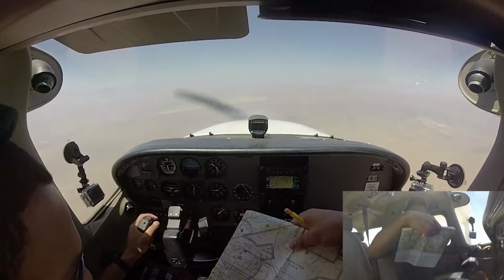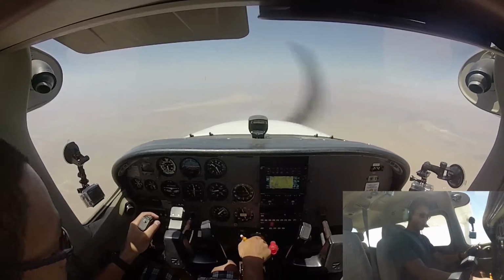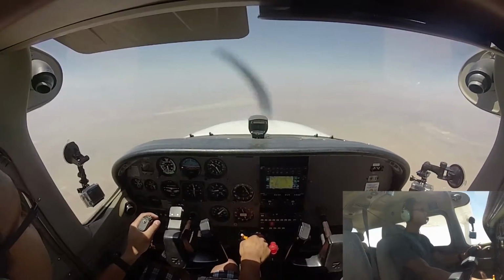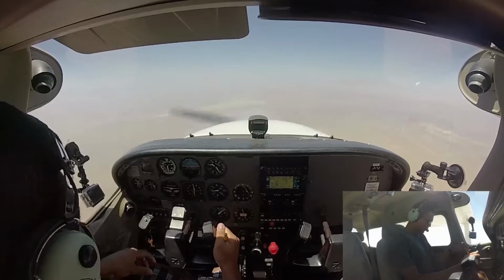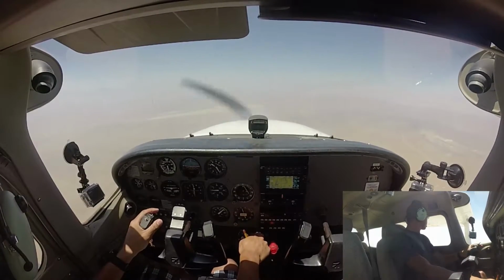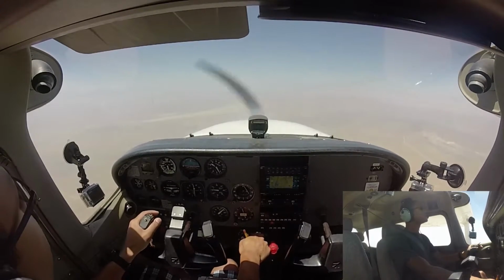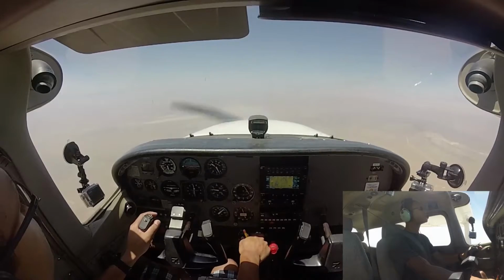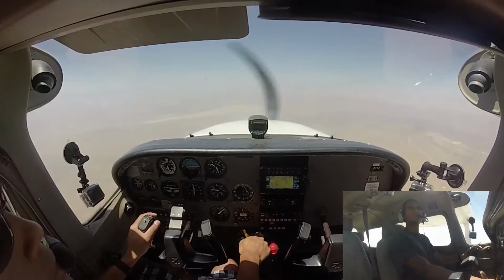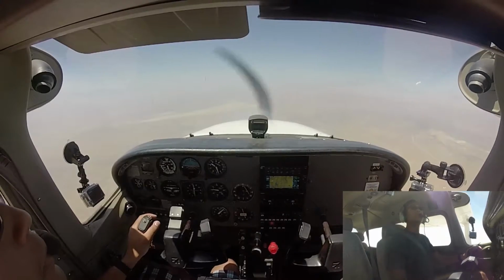Down there. Edwards is that way, the big giant lake bed over there.